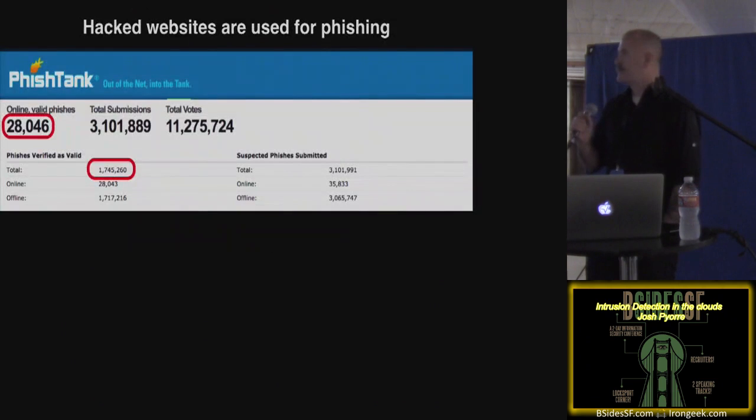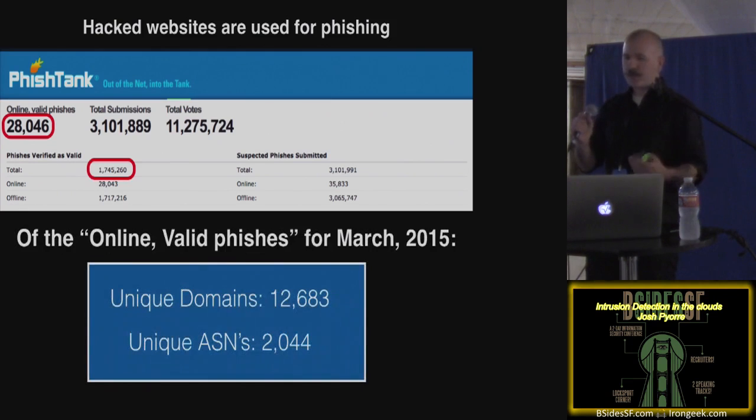Looking at data from PhishTank, which is a site where people can submit phish that they think are real, and people vote on these to say these actually are real. There were a total of more than 3 million phish submitted, and of those verified, there were just under 2 million. Just last month, there were 28,046 online verified. And of these online valid phish for March, there were over 12,000 unique domains, and those attributed to a little over 2,000 unique ASNs.